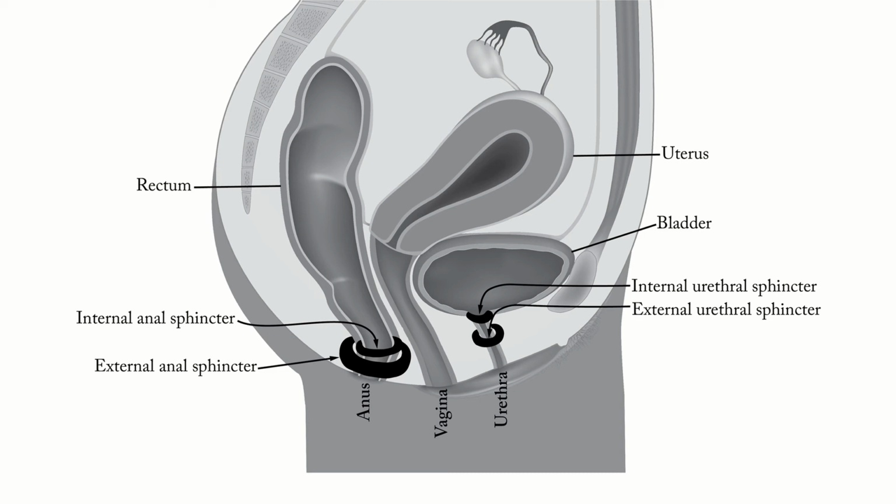The secondary ring, I call it secondary because it's a little further down the tube from the internal sphincter, are external sphincters, and these are under voluntary control. These are the muscles we can decide to contract if we know we're not at a toilet and we don't want any pee or poop to exit our body.